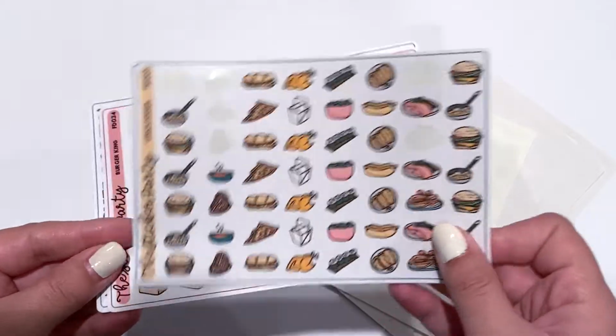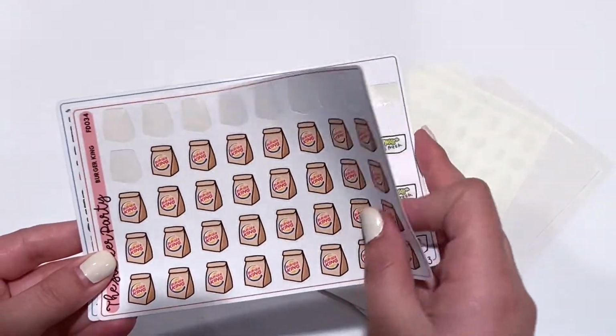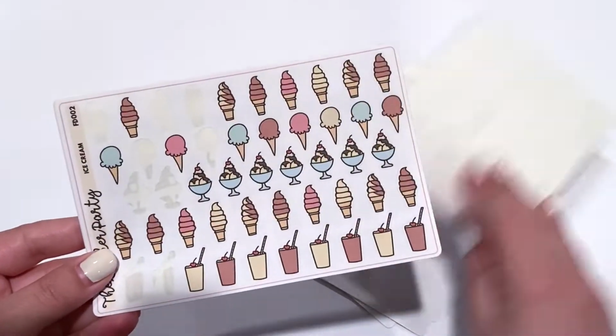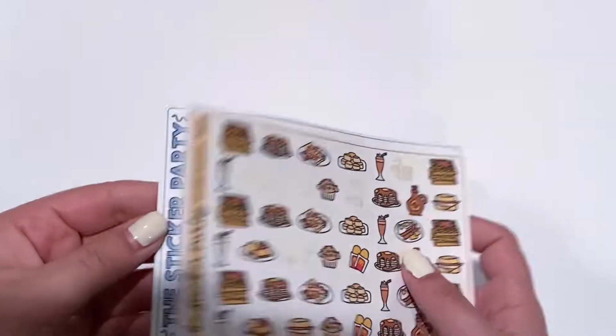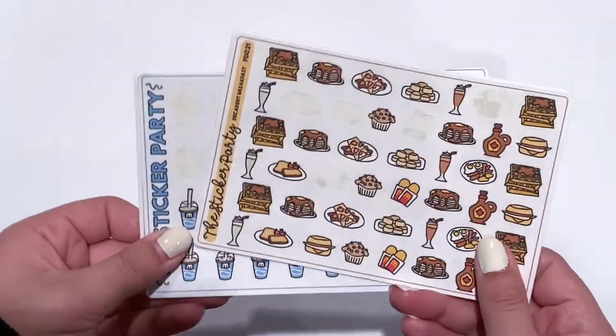Her stickers have gone up in price, I'm just going to be honest, but totally worth it. She draws every single sticker with her bare hands. And I love them. There's so much variety. This is not even all of them. Definitely go check out the sticker party.